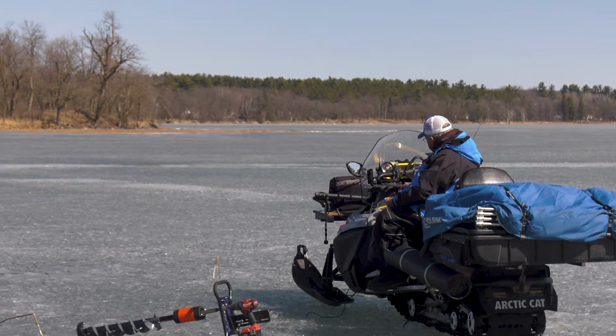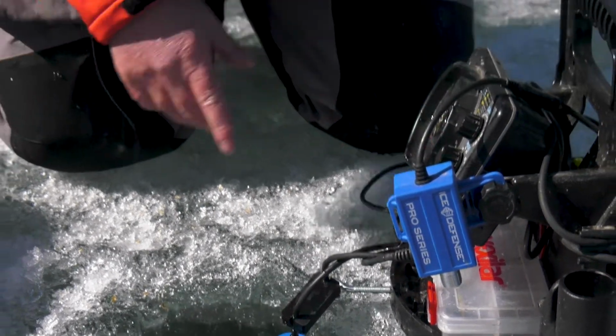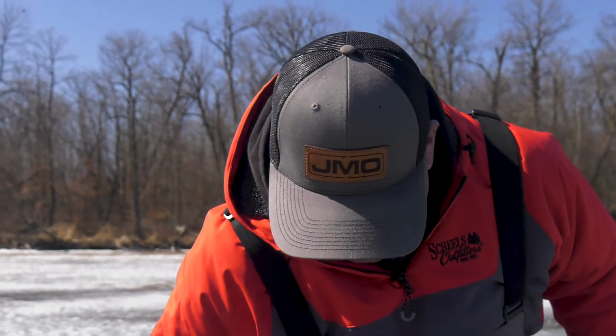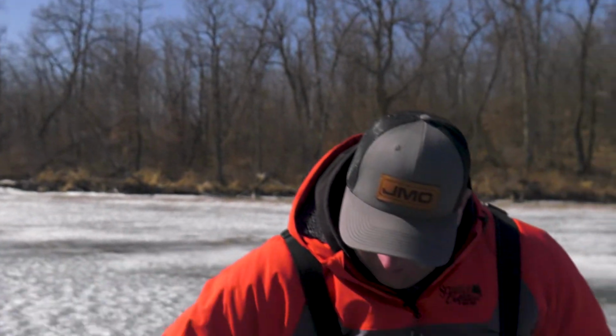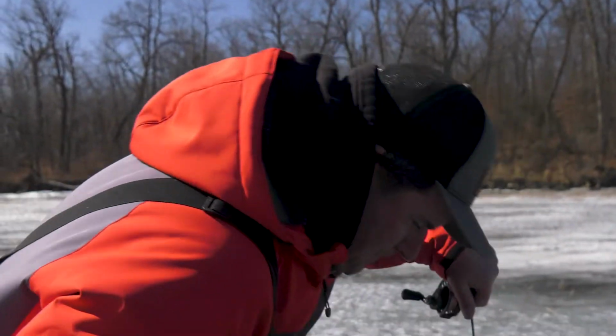You can definitely get by without a Vexilar in this situation. What I find is that a lot of times I'll see them on the Vexilar before I actually see them underneath the ice. So it's just kind of an early warning system, I guess you could call it. But it is always fun when you can catch fish 3 feet below your boots.